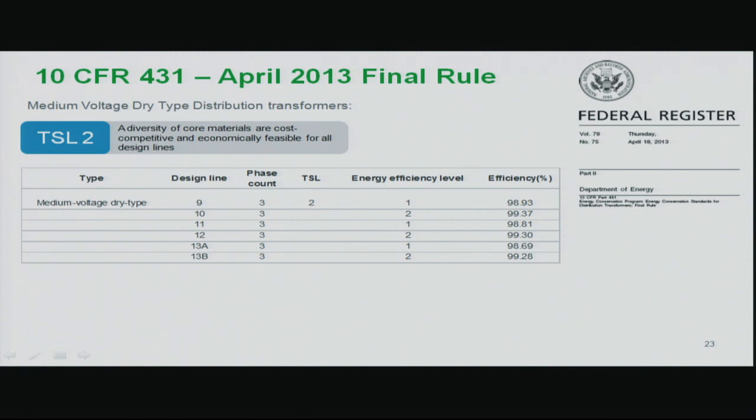So we don't believe that we'll see the Department of Energy looking at the dry type medium voltage efficiency levels again. So we feel pretty confident we'll be settled with these levels. Again, the TSL 2, sorry, I'm going to slide ahead, about a 15% adder for the dry type versus what we're seeing on low voltage, which is a little bit different. So that was the process and what occurred.